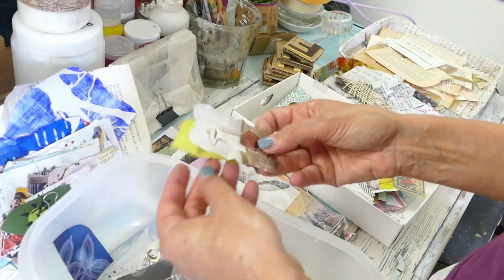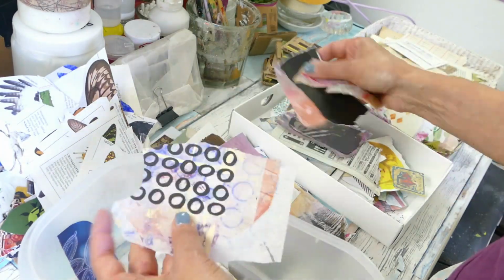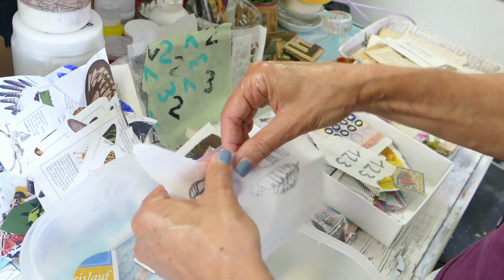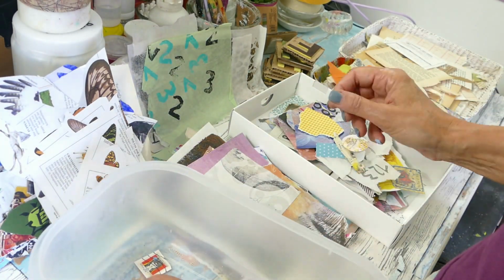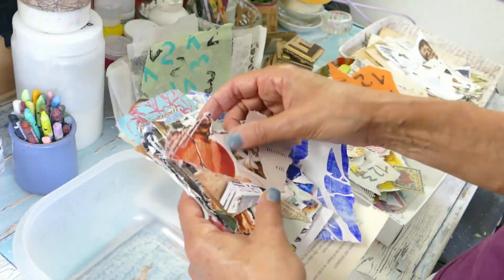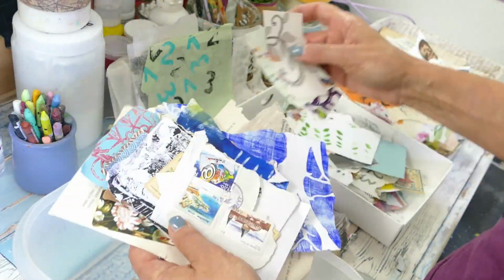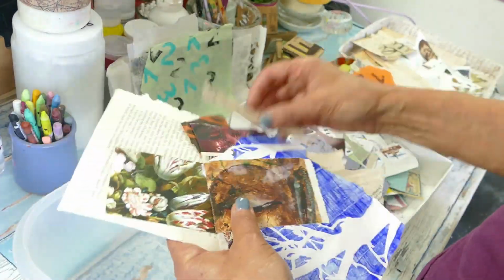And often by doing this I get ideas for new things to do. They give me so many ideas and I want to start gluing immediately. I love collage. I don't know why. I think it's the variety and all the possibilities it brings to a piece, and yes, I love it so much.